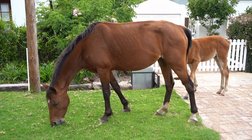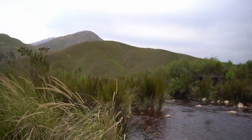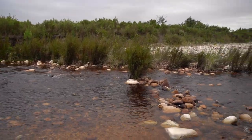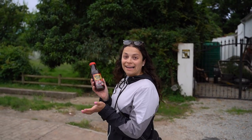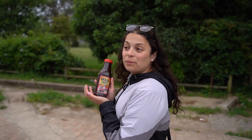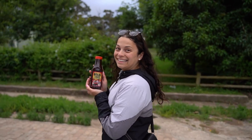So after the waterfall, we decide to walk through the streets of Greyton and just explore. We're gonna have like a Greyton braai tonight. Some steak, pork rashers, chicken, and braai bookies.